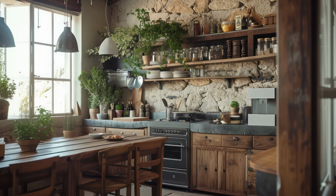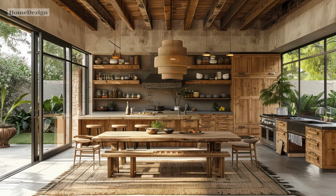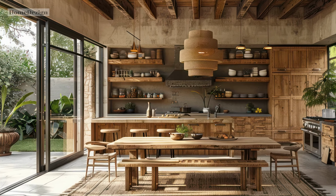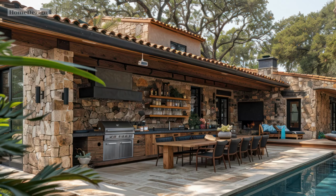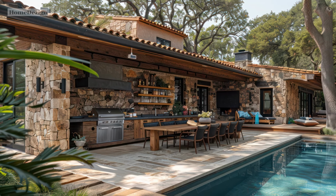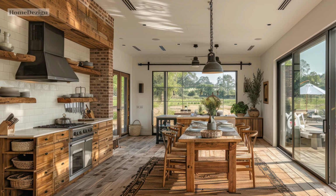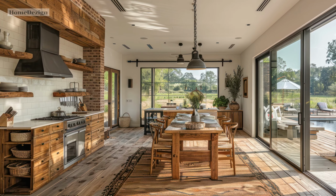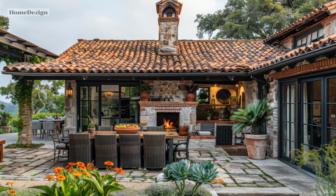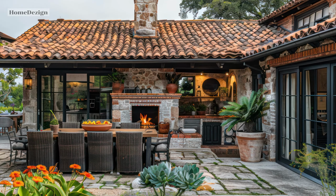Welcome to our journey of culinary transformation. Today, we're diving into the enchanting world of seamless transitions, where the boundaries between indoor coziness and outdoor allure blend effortlessly. That's right, we're talking about enhancing kitchen space with outdoor connectivity.